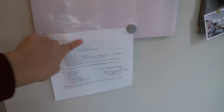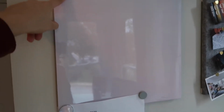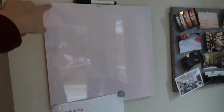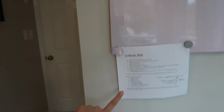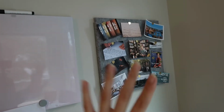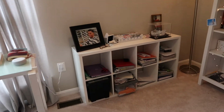Again, yearly goals, and this is like the daily goals. Nothing there right now. There should be, but yeah, I just write down what I have to do that day to get me to here, to get me to here. So that's the inspiration wall. Now I'm gonna move over to this side of the room.